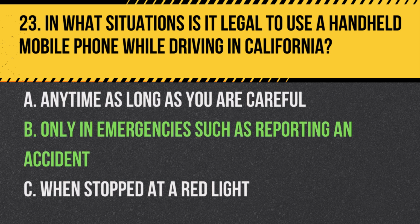Answer. B. Only in emergencies, such as reporting an accident. In California, the use of a handheld mobile phone while driving is permitted only in emergencies.